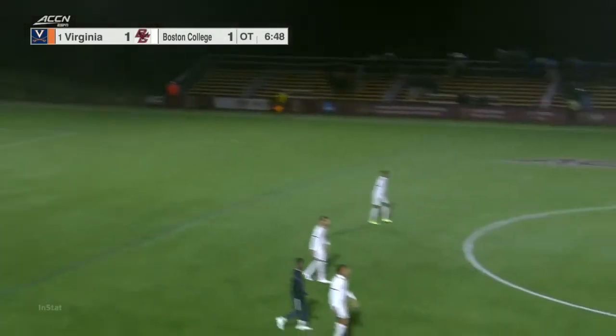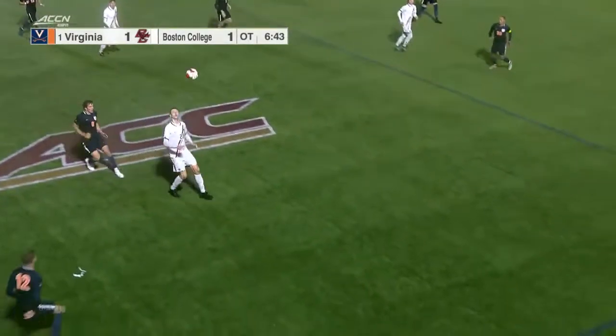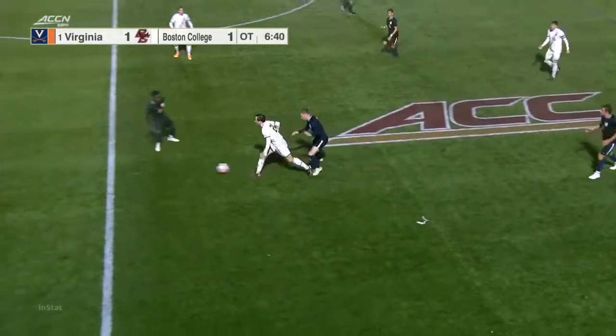Well, Andreas Euland has been amazing in his freshman year, but he's going to rue a few of these chances if Virginia doesn't leave as winners tonight.